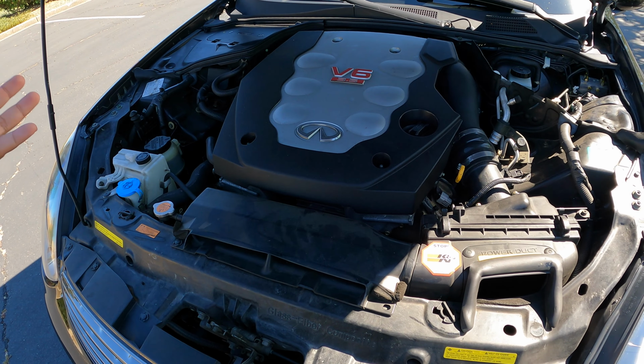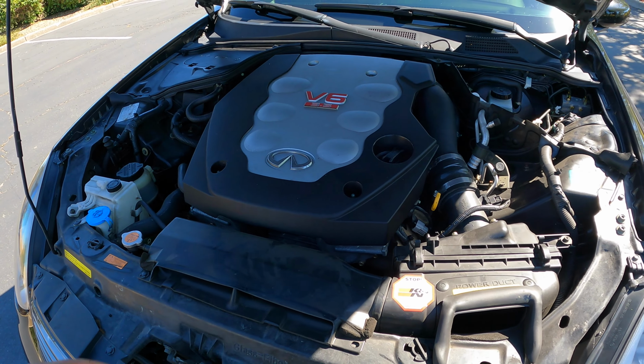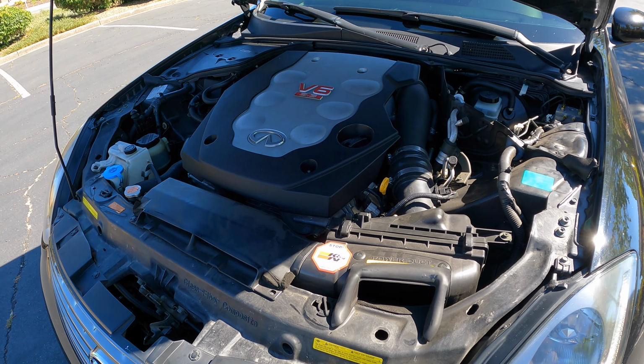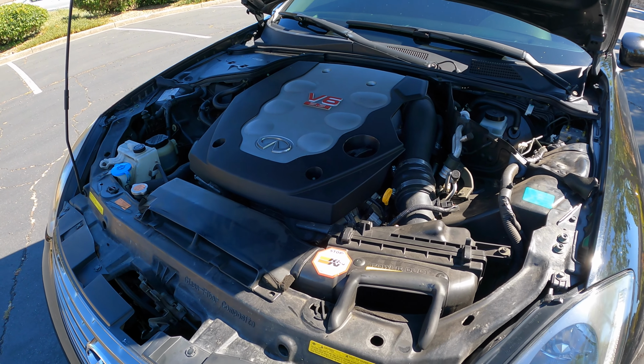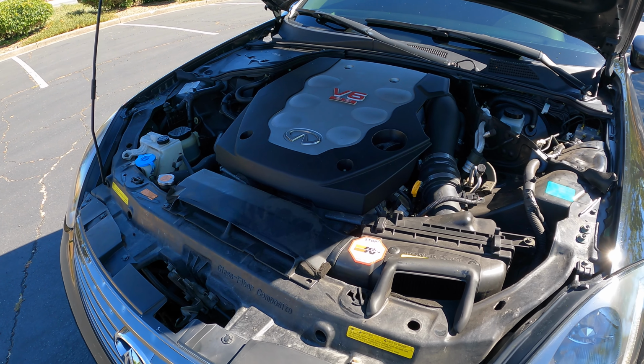So thermostat, coolant, and drive belts is next. I just got an oil change, and then like I said, around 150, I'm nowhere near there yet, I'm going to do the timing chain, water pump, and gallery gasket. I'm going to do all that together, and then I should be good. The car should be rolling.